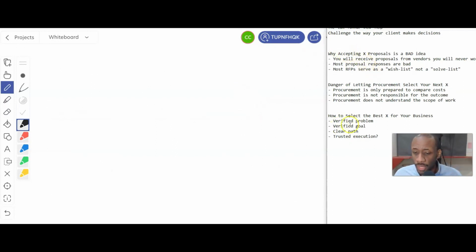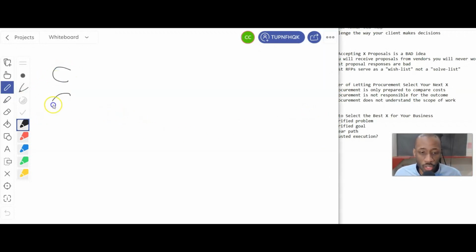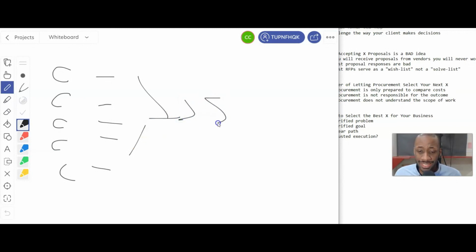Content piece number 3, how to select the best X for your business. On your website, there should be a piece of content that helps your client choose the best option for their business. Because what do we know? We know that in reality, you live in a world of competitors. Your client has choices. They have to choose between different options so they can make the best singular decision, right?